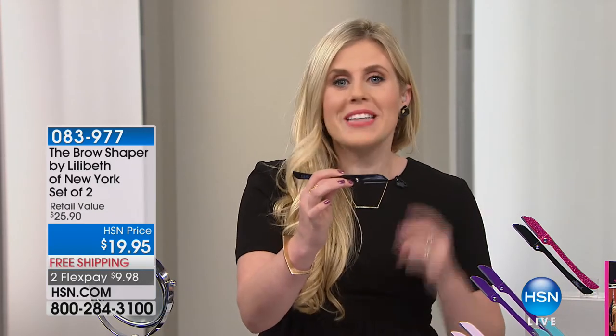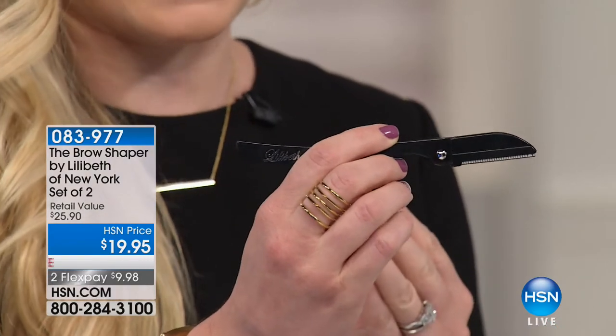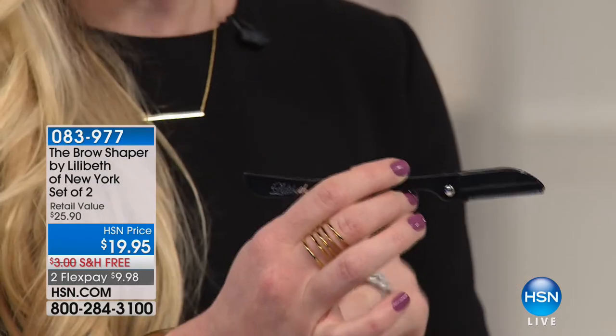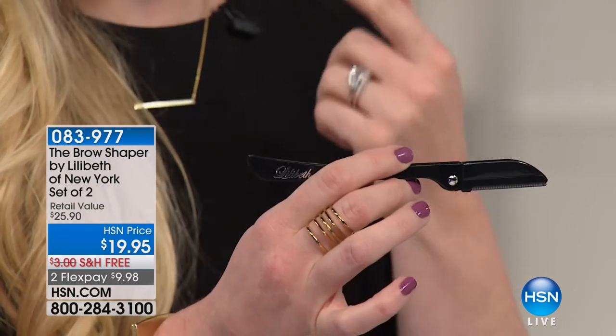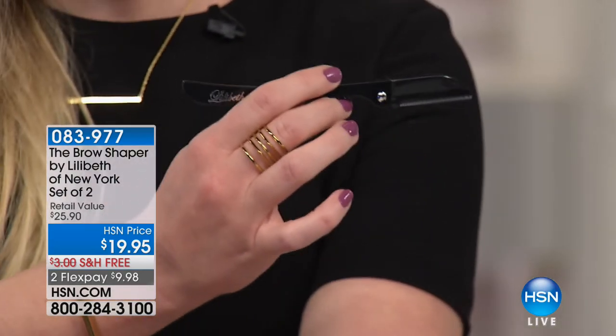This little tool takes off hair in a matter of seconds, and it exfoliates the skin. So this little tool is going to work magic for you. If you have unwanted hair, you can start with your eyebrows. After all, it's called the Brow Shaper, and it's very easy to do.